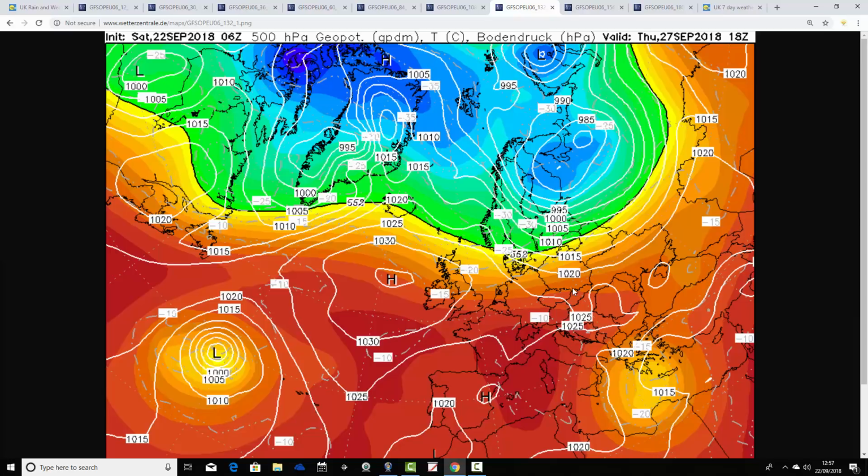It actually becomes quite warm in the extreme southeast on Tuesday afternoon ahead of that cold front. We might see temperatures up to around 21 or 22 degrees, that's around 70 Fahrenheit, but behind the cold front, temperatures drop away again, falling into the mid-teens Celsius.